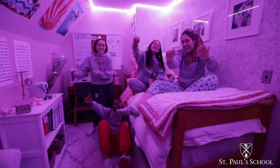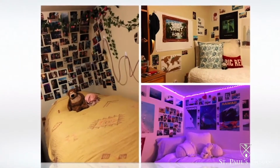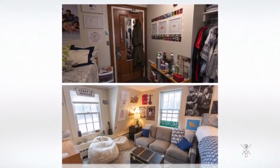St. Paul's is one of the few schools who has 100% boarding, and so dorm life is a really important part of that. Our dorms are set up in a different way than most schools, because we have all different years in one dorm. So a 3rd former could live next to a 4th former or a 6th former or anybody from any grade. And I really love that because it allowed me to interact with students who I probably wouldn't have otherwise met.